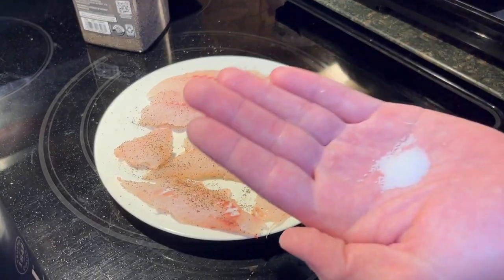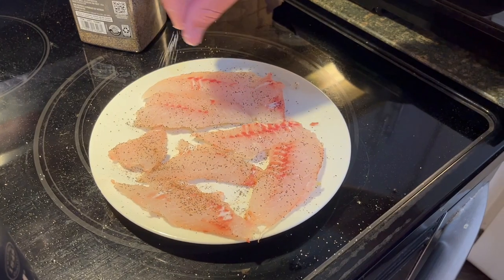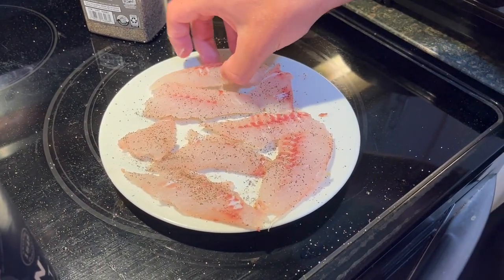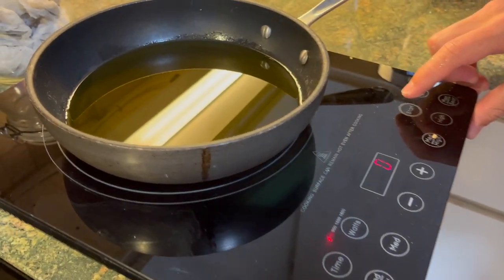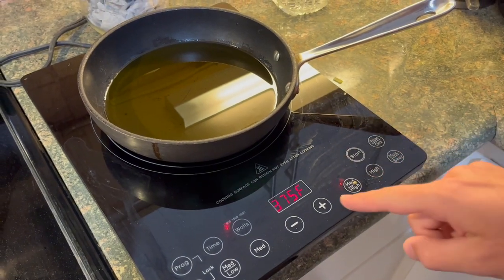As soon as you're done with that, just take some salt, put it in your hand, and we're gonna sprinkle some salt on both sides as well. Again, nice and even, good for the flavor. You can use whatever oil you want. I prefer olive oil, and you're gonna set it to a medium-high heat of 375 degrees Fahrenheit.